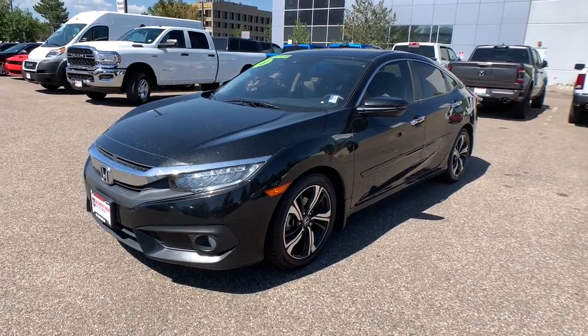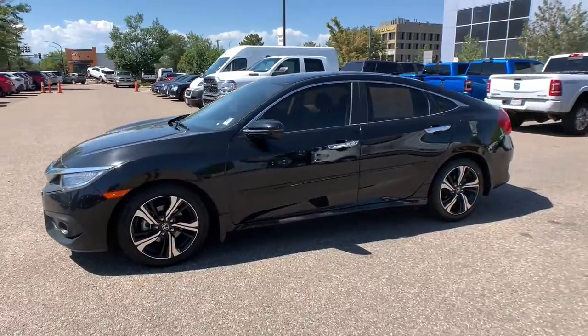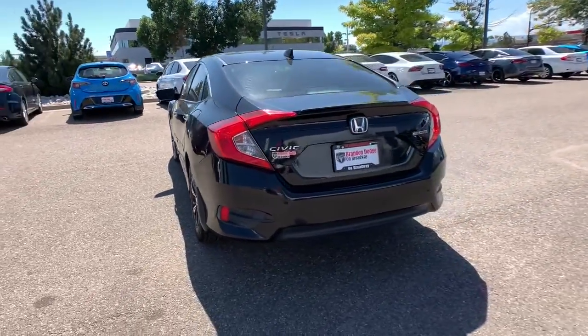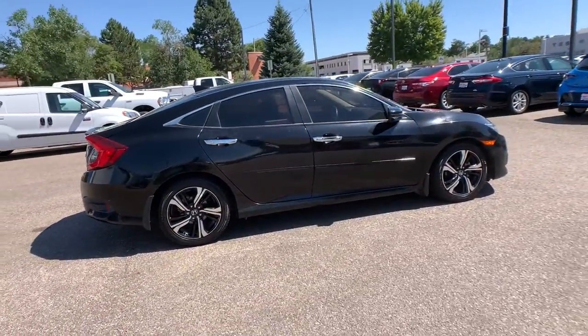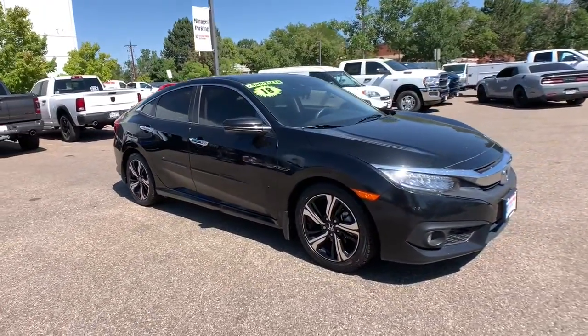Take a moment to check out the 2018 Honda Civic. This vehicle is an outstanding buy with fewer than 50,000 miles on the odometer. You'll look smart and sporty in the Civic Sedan. It packs sophisticated style, impressive fuel efficiency, powerful performance, and advanced safety and connectivity technology. Best of all, it's simply a joy to drive.